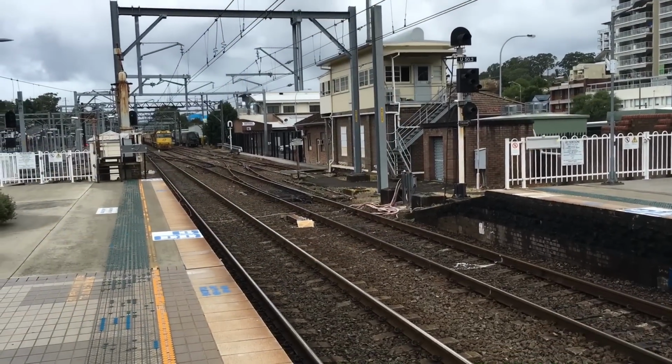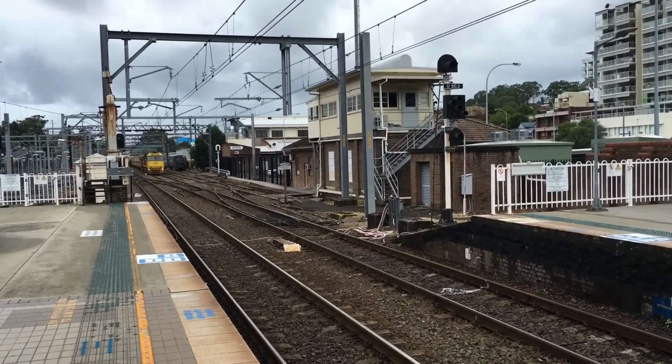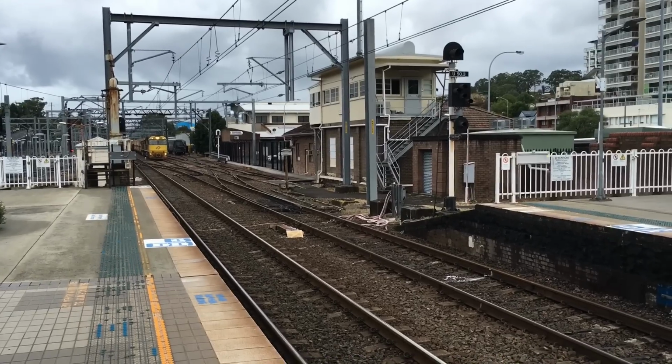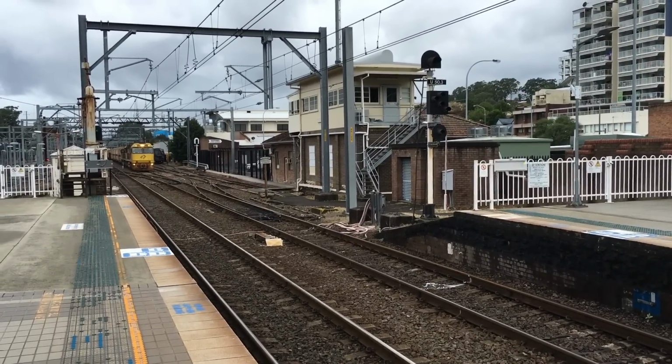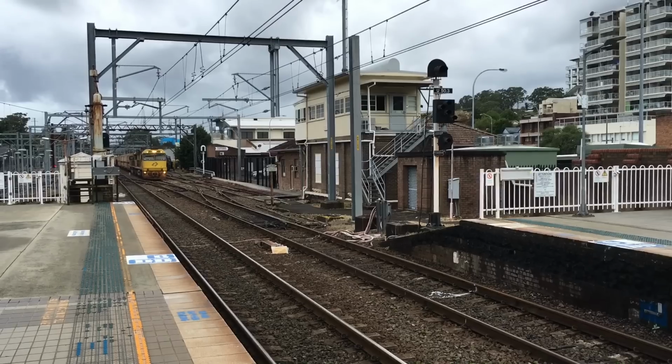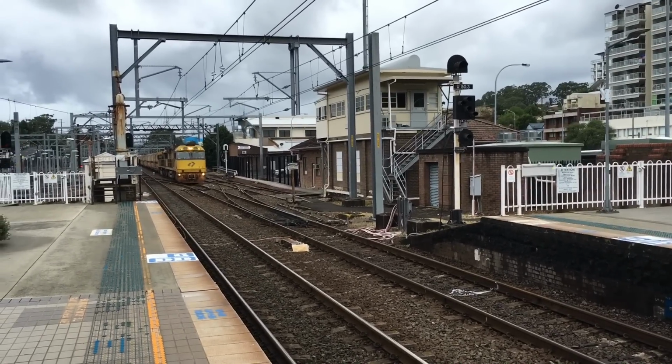Here we have a Horizon Super Freighter. It will be passing through platform number 1, heading south to Melbourne, with 6020 class loco, 6022 leading.